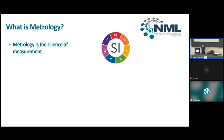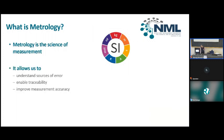and metrology. So metrology is the science of measurement. It's not a navel-gazing activity. It's where we actually drill down and look really closely at the sources of error in your measurement. So what is the truth? And then how are we measuring it? Because everything we do is essentially an estimation. How close is our estimate to the true value?